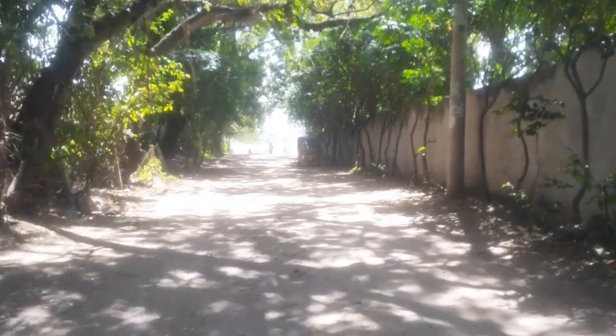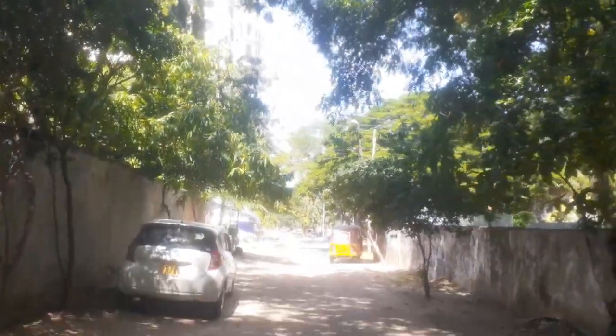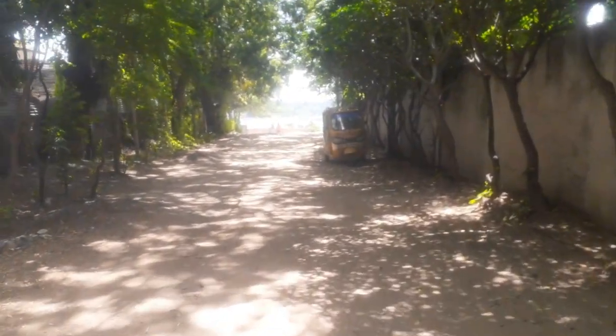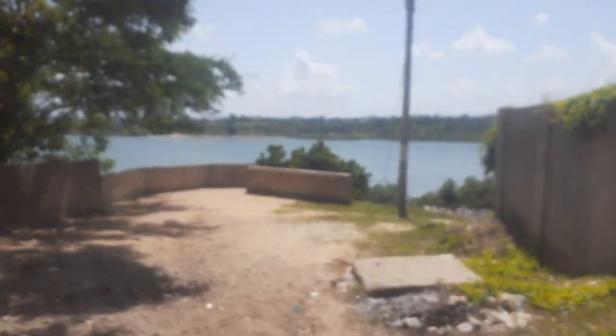So, guys, we came across this sort of a public beach here. And let me show you. Why not take a good look at it? Look how green it is. That is the building. That is the road which I was walking. And that's the beach. So there's the beach, guys. I don't think I'm going down.